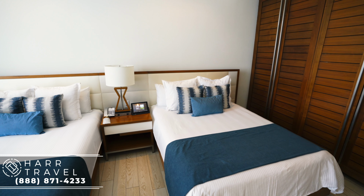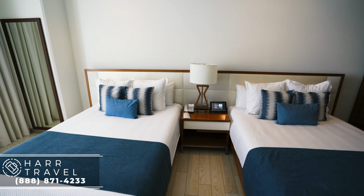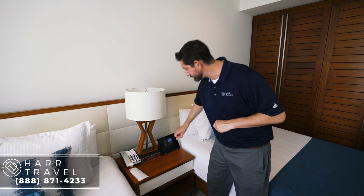So right here, you have two large queen-size beds. Right next to the beds on the lamp, you do have two plugs right here. I always bring a USB splitter, that way I can plug it in and charge multiple items. And then you also have your lighting controls just behind as well.